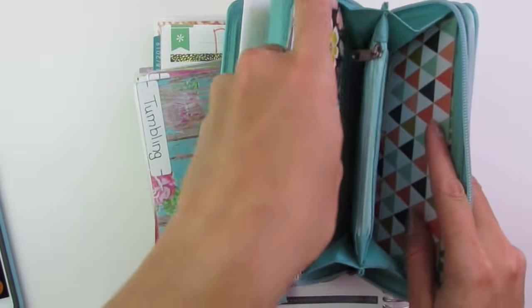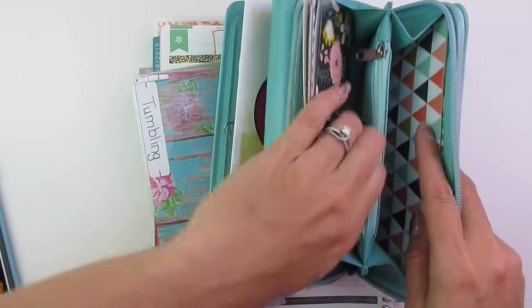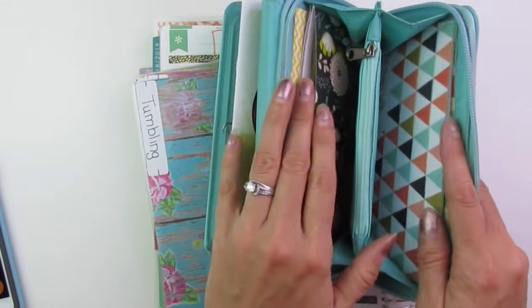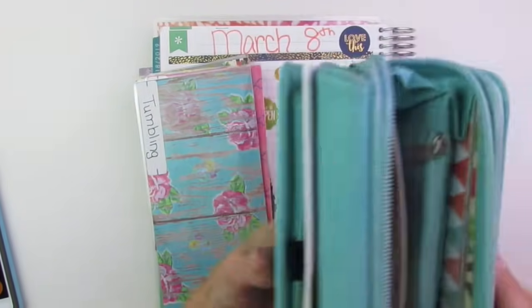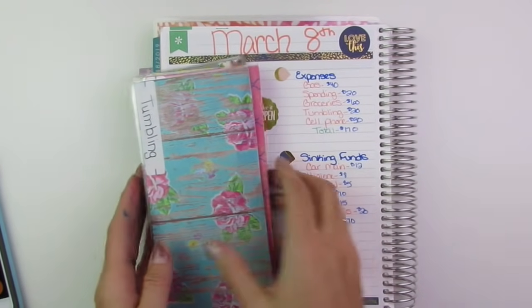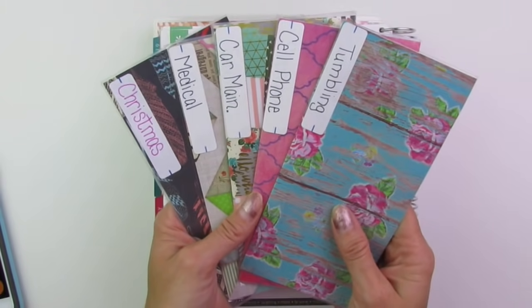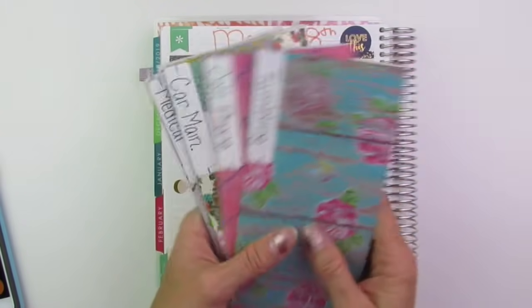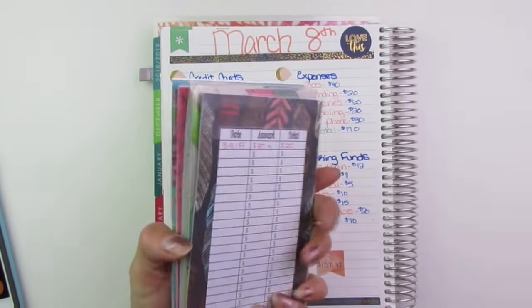The other 3, those are upside down, go on that side. And then I just put my change in here. I don't put change, like coin change, in the envelopes because they just fall out. So that is where I put those. And then the other 5 just stay at home, and then I just take them out when I need to stuff them again or when I need to use them for something.